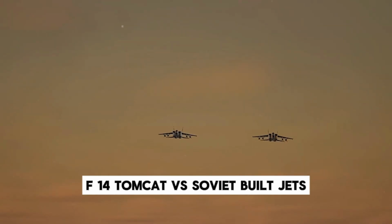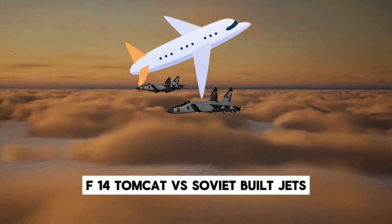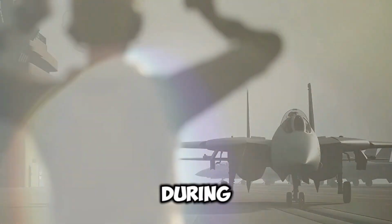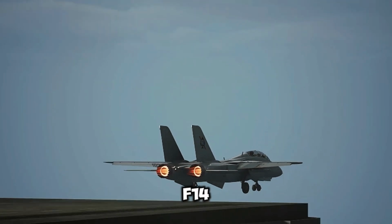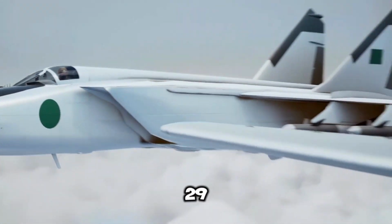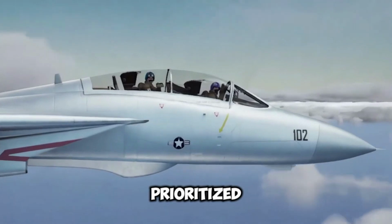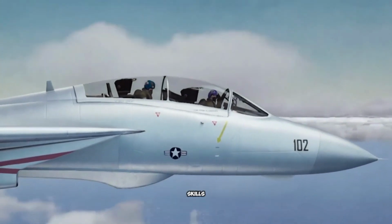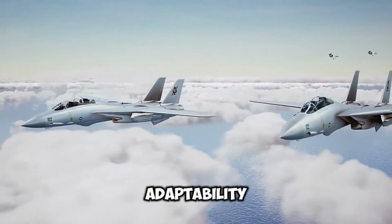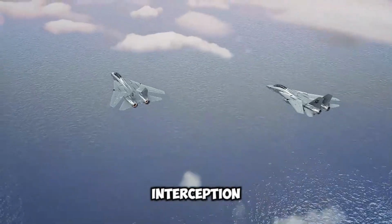F-14 Tomcat versus Soviet-built jets. Two famous strategies for achieving air superiority during the Cold War include the F-14 Tomcat and Soviet-built aircraft like the MiG-29 and Su-27. While Soviet fighters prioritized agility and close combat skills, the U.S. Navy's F-14 was built for adaptability and long-range interception.